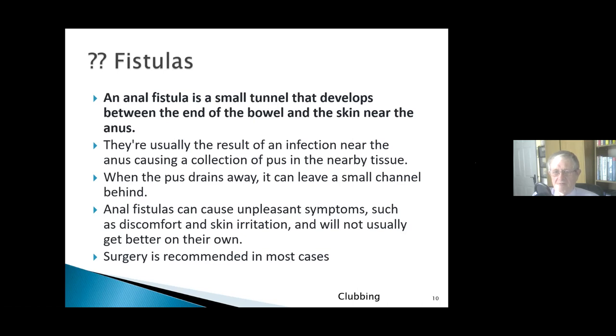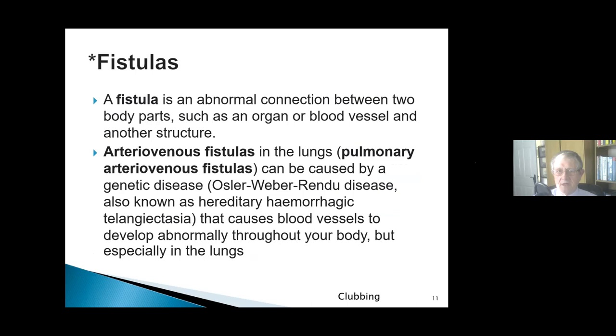But you can also have a fistula, this channel, actually develop also in other areas of the body as well. Surgery is recommended in most cases, as you can imagine. But you can get these arteriovenous fistulas occur in the lungs as well. So you can see the connection with the Hippocratic nail.